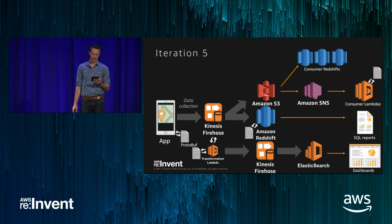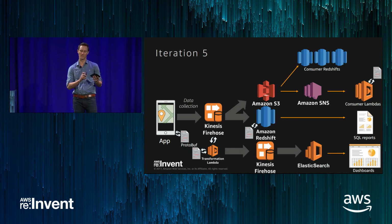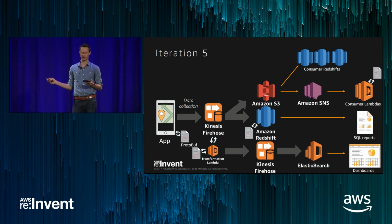And now we're no longer tied to just Redshift either. We configured our Kinesis Firehose delivery stream to publish to Redshift and S3 here. And then we also had our transformation Lambda publish data into a second Kinesis Firehose to load it into Elasticsearch.